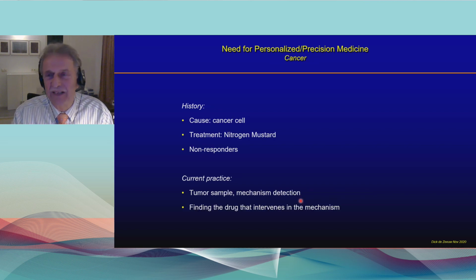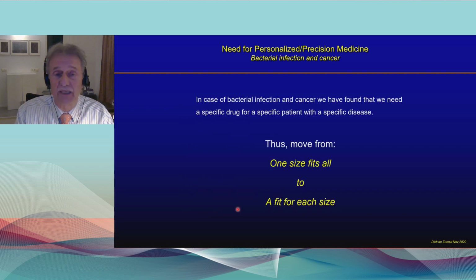In cancer, there's a second example where we are trying to do it. It started obviously with a cancer cell and nitrogen mustard, a lot of non-responders. And now we sample the tumor, we look into that sample and that biopsy and try to detect what is causing the growth of these cells, what's the mechanism, and then we try to find a drug that attacks that particular mechanism. And we are, at least to some degree, successful in cancer.